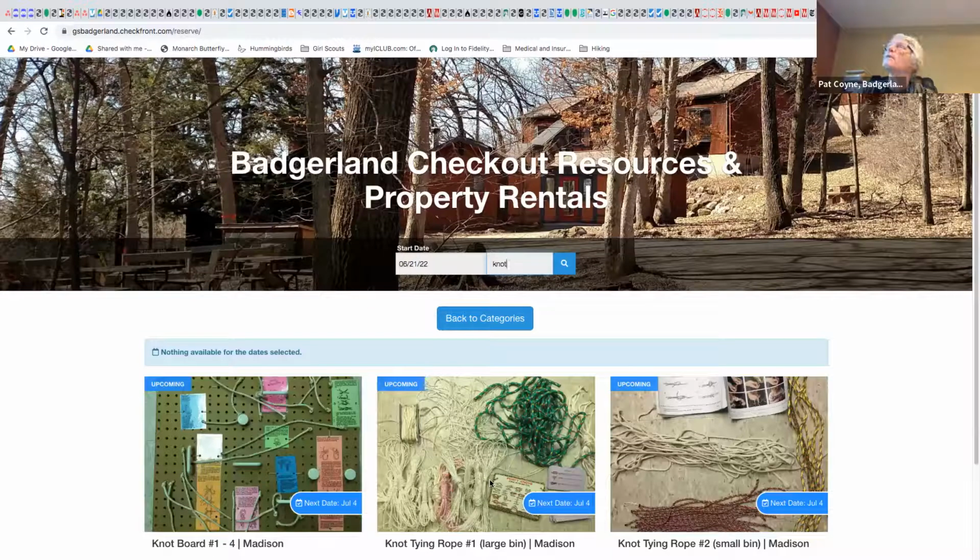Let me think of what else we've got that's outdoor stuff. Dutch ovens, pots and pans, long-handled utensils for working on outdoor fires, all of those kinds of things. So if you are doing the outdoor journey and those three badges, and you need stuff, start searching through here, because there's a lot here to make your life easy.